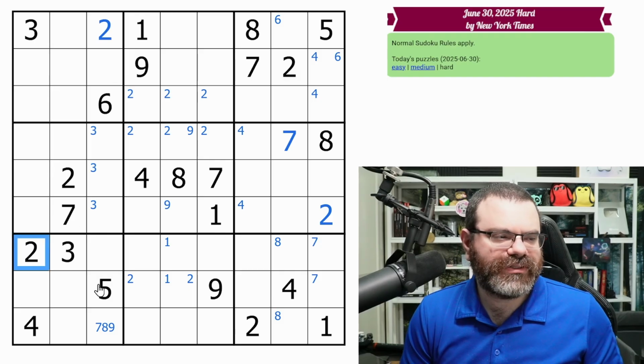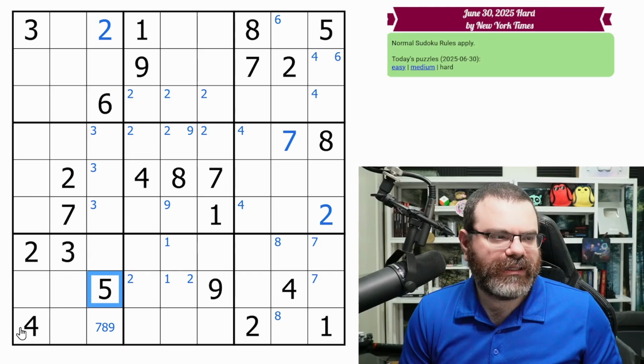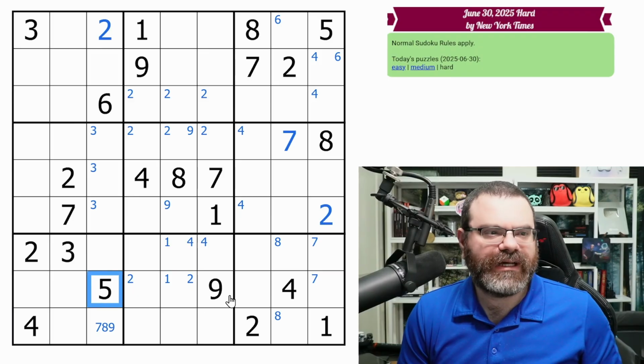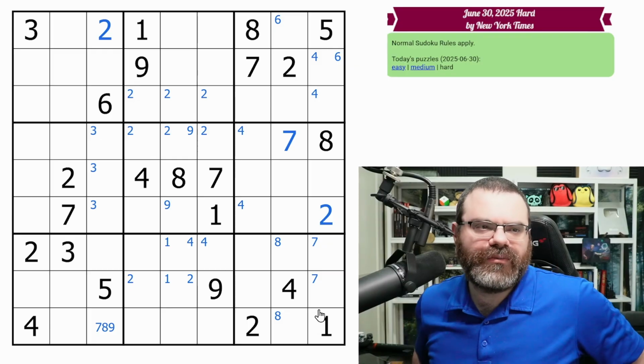Let's just do each box. So we have the 2, 2. We got the 2s. 3's in one of these 3. The 4. We have a bunch of 4s looking into this box. So 4's in one of these 2. And we have the 5. The 9. 1, 2, 4. Okay. I think that's all we get from our normal scans.